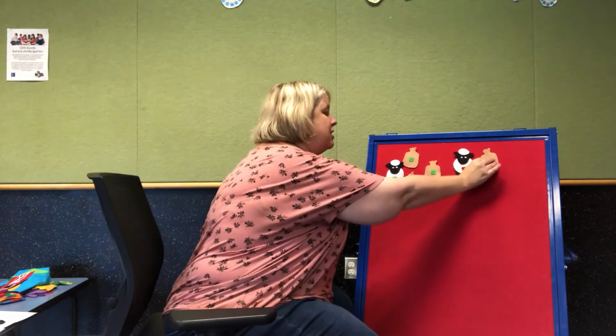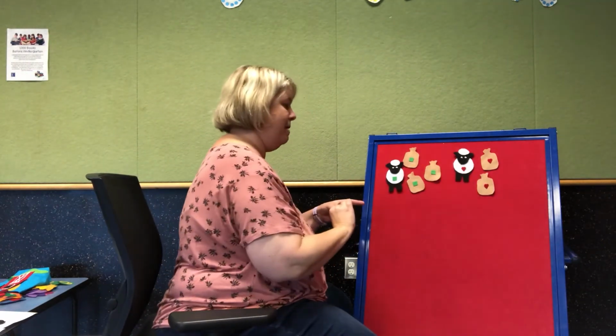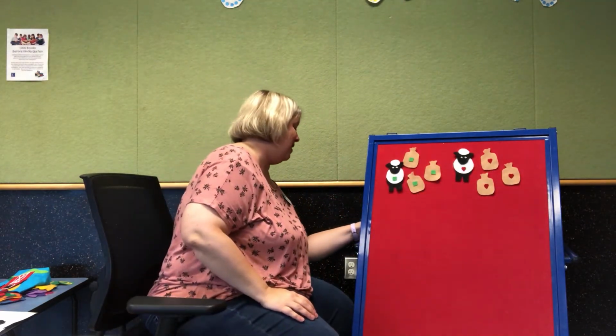Baa Baa Heart Sheep, have you any wool? Yes, sir, yes, sir. Three bags full. One for my master, one for my dame, and one for the little boy who lives down the lane.